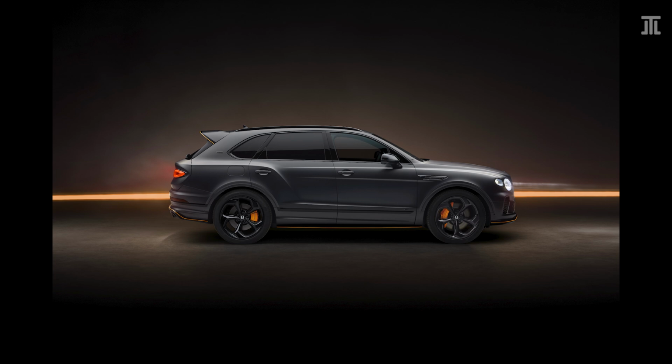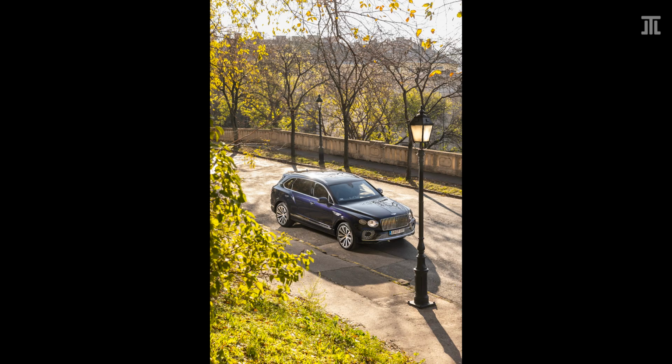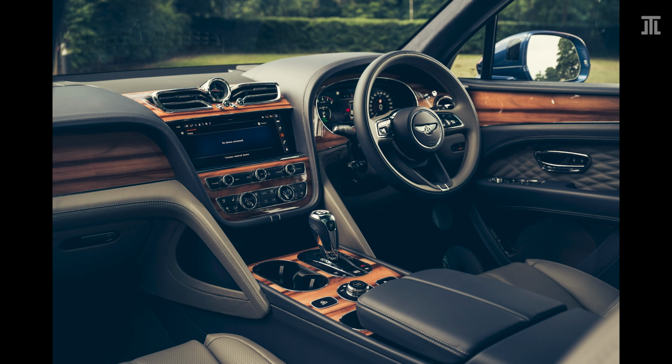Inside, the Bentayga comes with a well-executed digital display setup. Compared to the Cullinan, its air vents and climate controls are better integrated, and the two sides of the dashboard are well balanced with leather-wrapped curves.